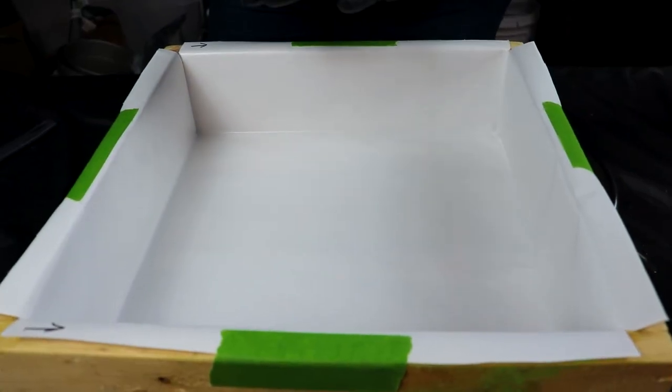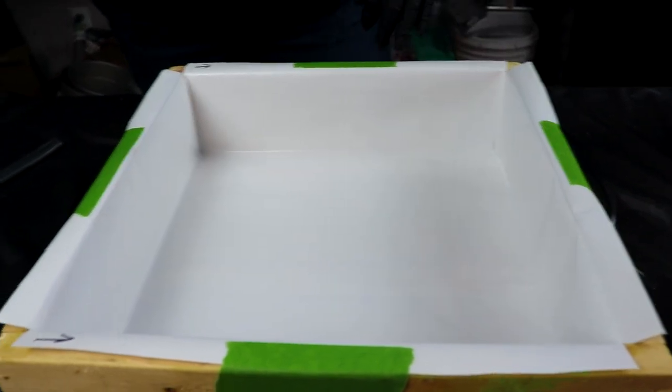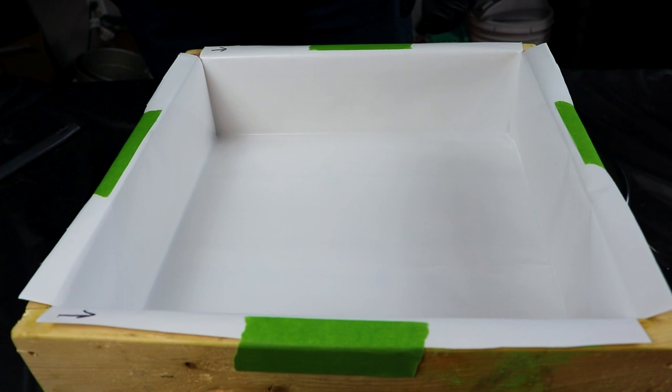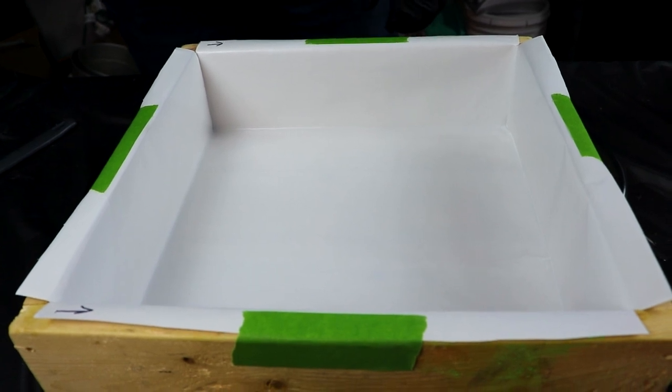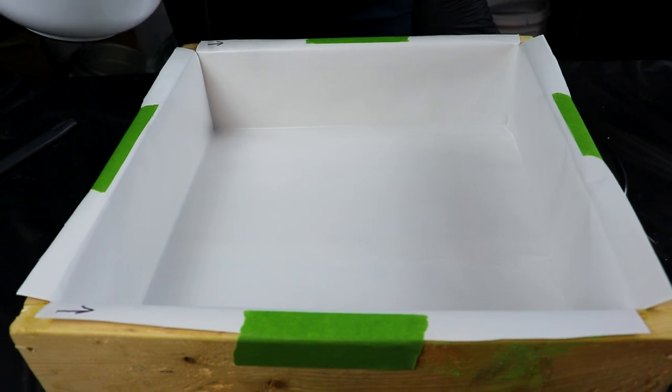So we now have our slab mold lined with freezer paper. This is one of our DIY molds because I just cannot bring myself to buy a proper one yet. So let's get pouring here.